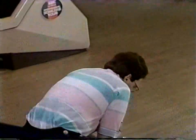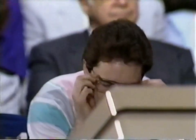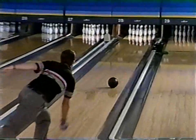Mike Aulby now with a double. 29-pin lead, his 3rd match of the afternoon, and Husted is quickly up, ready to go in the 8th with spare working. Husted, possible 227, Aulby going at a 226 pace, must time for David Husted.